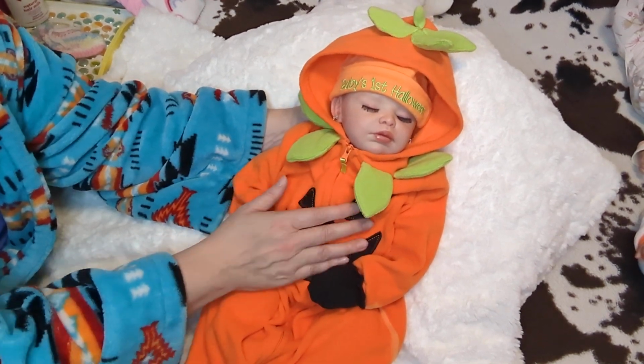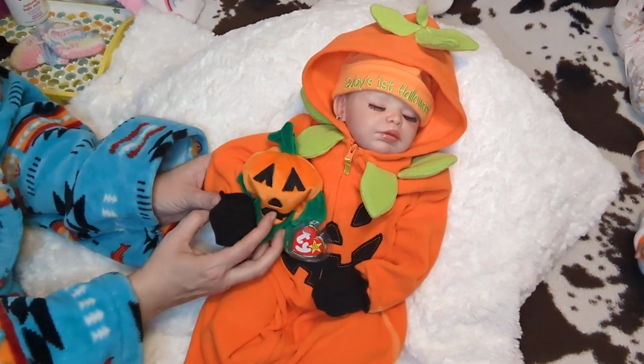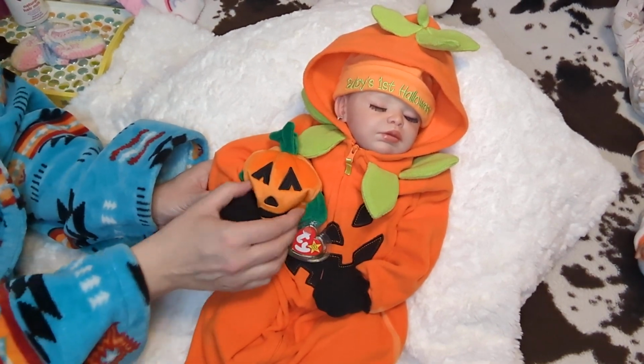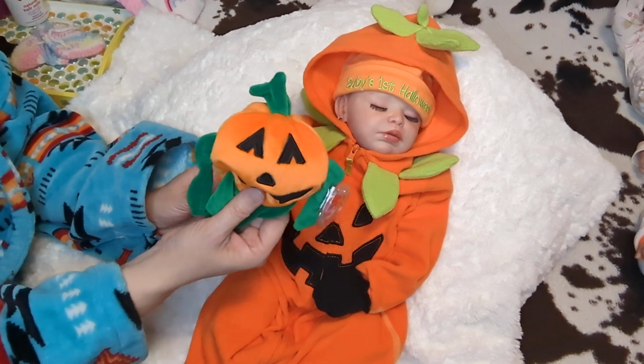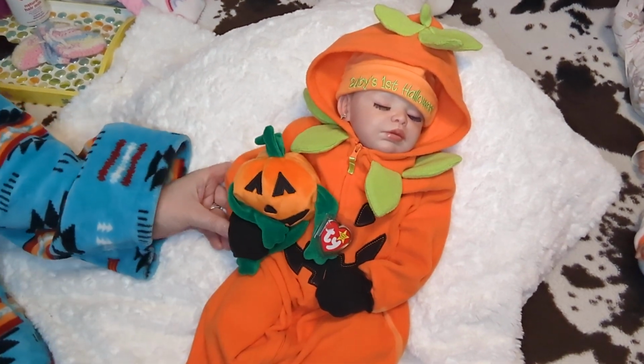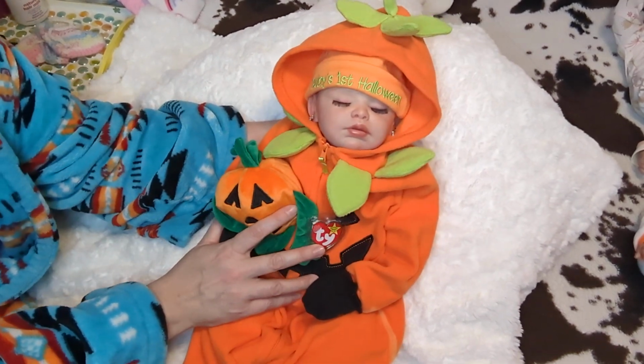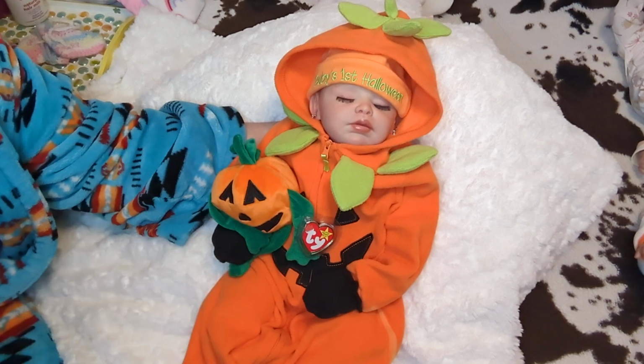She's so cute and so snuggly. She loves to hold this cute little pumpkin here. This little pumpkin's name is Pumpkin. So cute. So that is baby number three for the countdown today. Oh, little Gina.